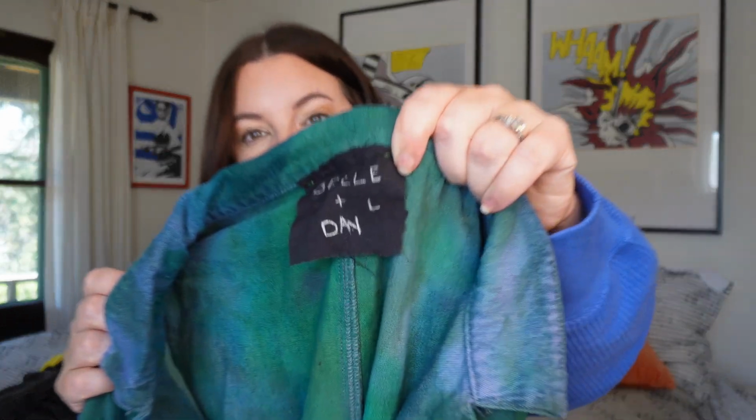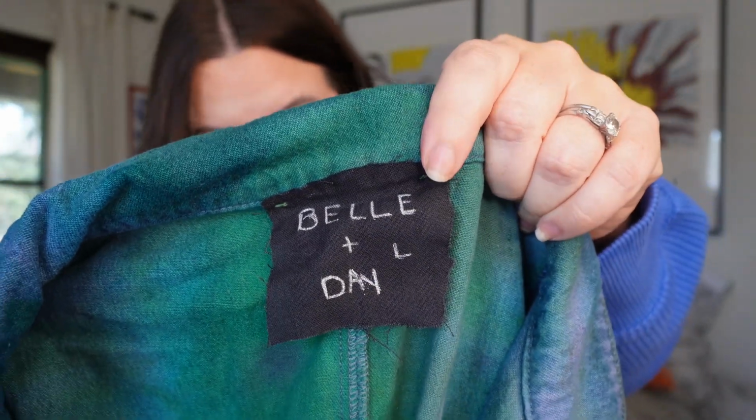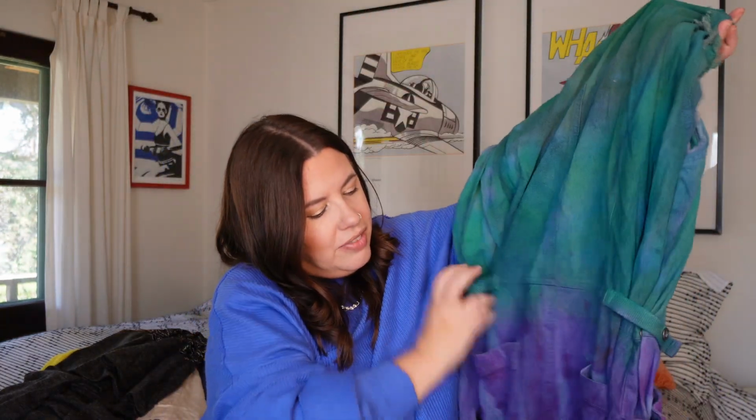But this, okay, this is an interesting thing, and I don't know if you're going to find this anywhere else in the country, because I believe this was a local brand here in LA. And when I say local, I mean hyper local, to the point where their tag is hand drawn. Like that's handwritten. So this is called Belle and Day. This is a size large. This is a little tie-dye romper. It's got little cinches on the side to give it a little bit of shape.